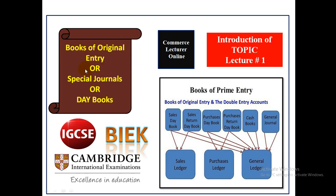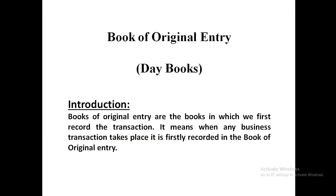Books of original entry, special journals or day books. Introduction of topic, lecture 1. Suitable for all accounting students, Cambridge or Intermediate Board, Karachi. Let's have the introduction of the topic.